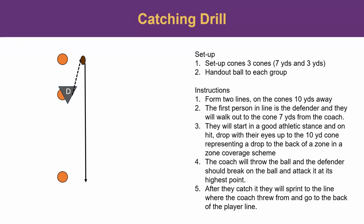So not saying we'll never run man coverage. Some coaches may decide just to run man, but we want to start teaching some basic concepts when it comes to zone, when it comes to pass defense, when it comes to catching. So we're just going to set this up where there's going to be a cone right there where the coach is going to be standing. About 7 yards out is going to be a cone where the defender starts the drill. About 3 yards back, there's going to be another cone.